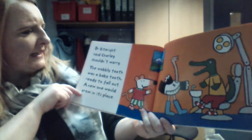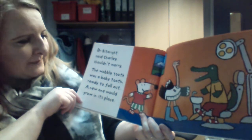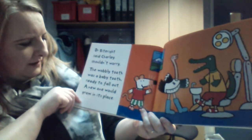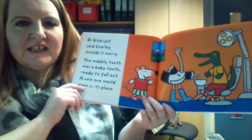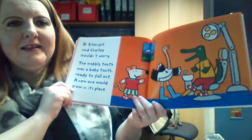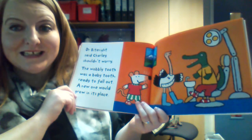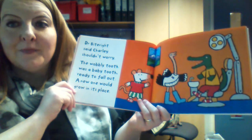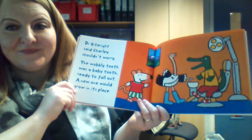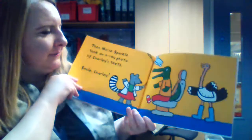Dr. Bite said Charley shouldn't worry. The wobbly tooth was a baby tooth, ready to fall out. A new one would grow in its place. So do you remember the video we watched yesterday? They told us about the milk teeth that you have when you're born. The first teeth you have are called milk teeth. And the next teeth, when you've lost those baby milk teeth, the big grown-up teeth grow. Okay? So nothing's for him to worry about.